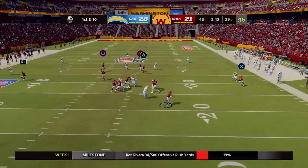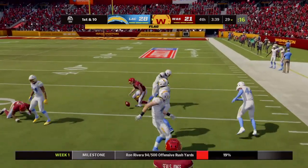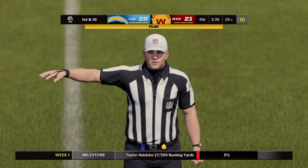Do you adjust something? Yeah, I think you do. I think you got to start thinking about your rush lanes. Try not to either get too wide or too narrow. Make sure someone is there waiting for him to take off. Defense.